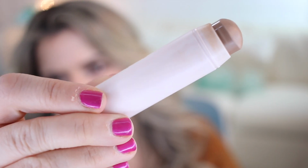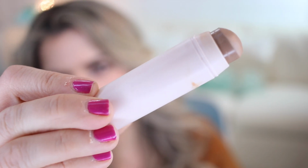Another item that I recommend that has become my go-to bronzer contour stick is this one from Rare Beauty in the shade Bright Side. I love this one. This is the one I have been using every day. It's so smooth and buttery. This is right now my go-to bronzer type of stick.